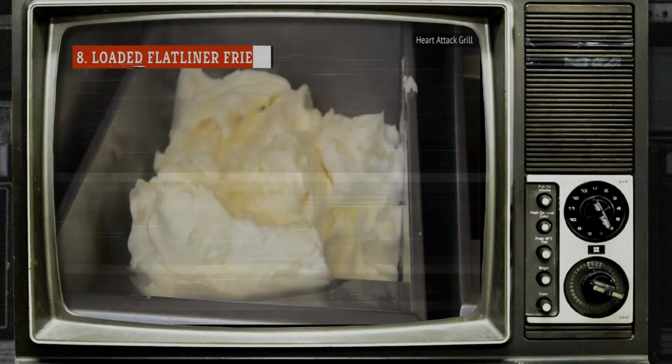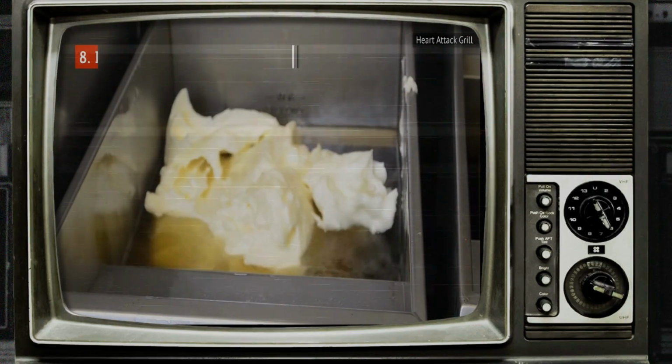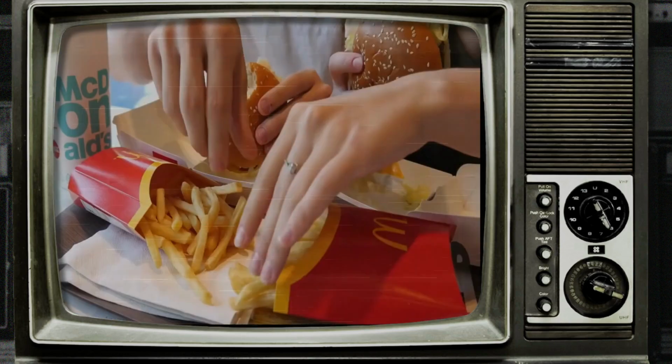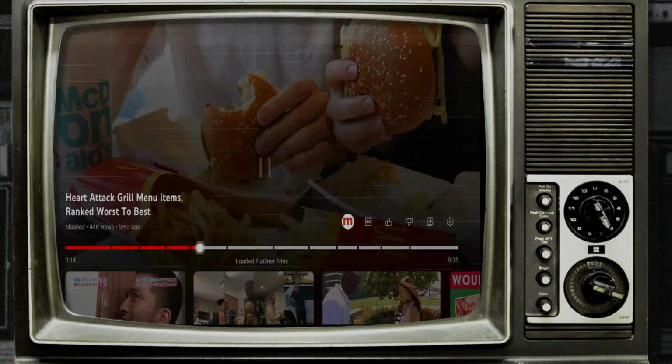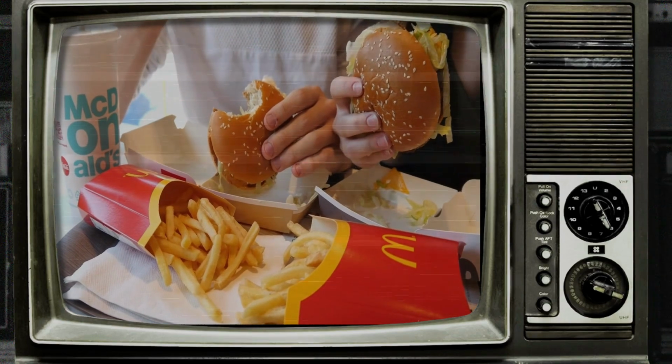At the Heart Attack Grill, the fries are deep fried in lard. Would you expect anything less? They're oily, but have a bit of crispiness to them. They've been compared to McDonald's fries, so you can expect a thin and crunchy fry when you order them plain.